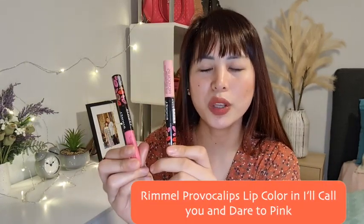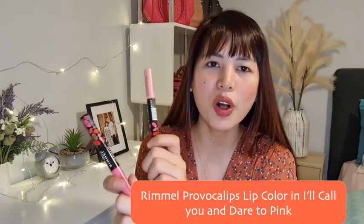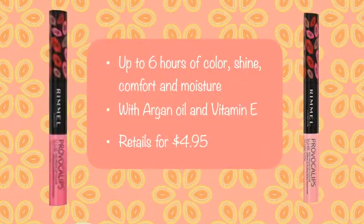And lastly, I have here the Rimmel Provocalypse lip color. Alam nyo ba guys, among all the lip products included here in my mystery box, this is the most long-lasting lip wear. It claims that it is kiss-proof and can stay on your lips for 16 hours long.